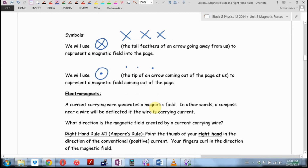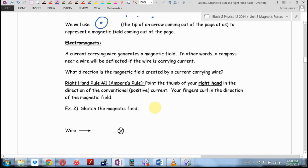Electromagnets. I said to you that electricity can cause a magnetic field, and it does. And the first one, any wire carrying current automatically creates a magnetic field. A current carrying wire generates a magnetic field. If you put a compass near a wire, it will be deflected if the wire is carrying current.